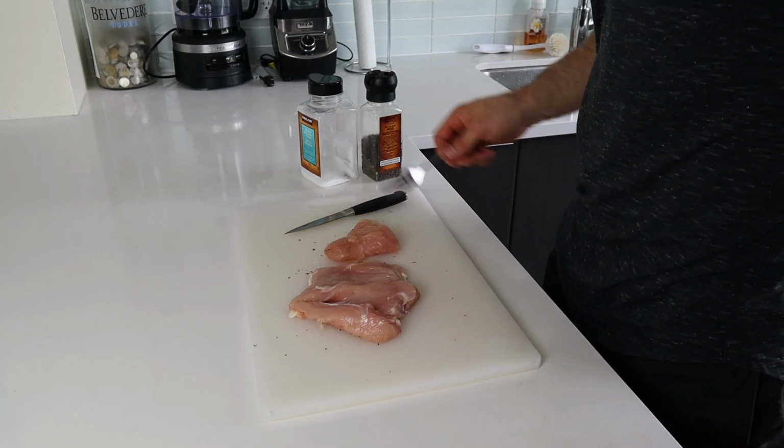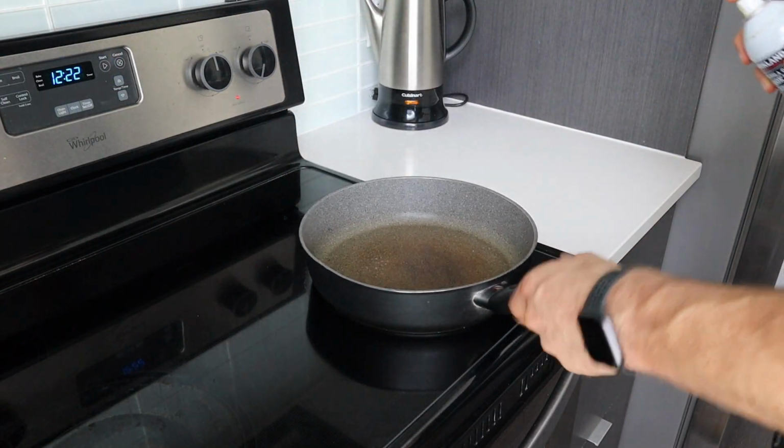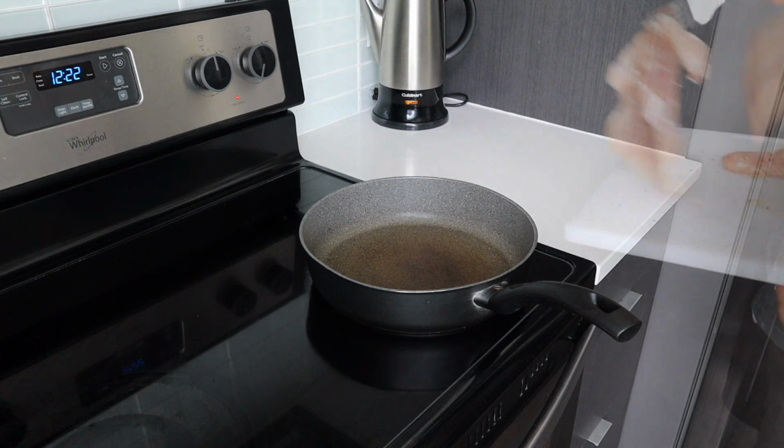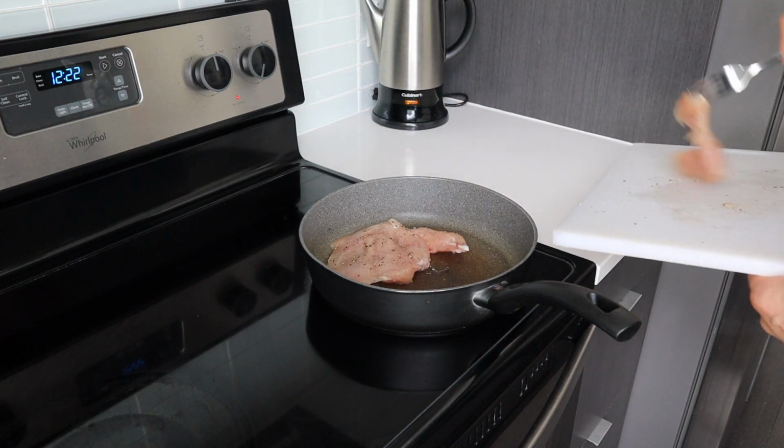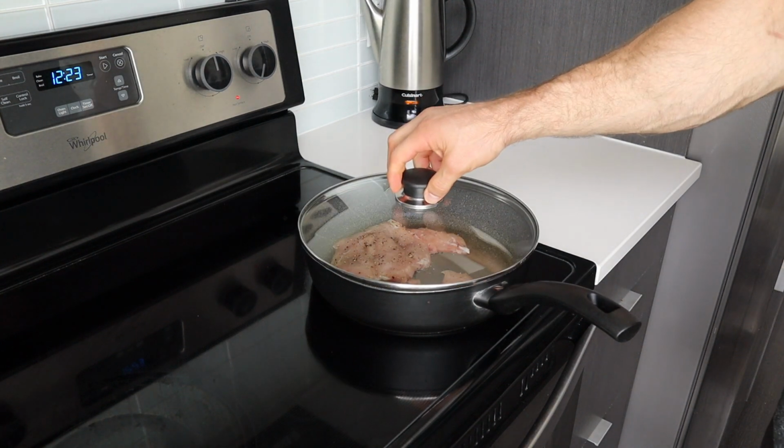And I will pan fry it most of the time. Sometimes I'll throw it on the barbecue, but again, I'll just put it on really low heat. Throw it on there. Takes about 10 to 12 minutes. I'll cover it up so it keeps the heat in there and just cooks a little more evenly.